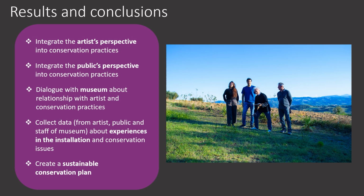We hope our findings will contribute to the broader discussion on conserving contemporary installations and promote continued collaboration among artists, conservators, and museum professionals.